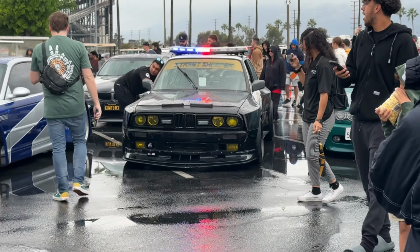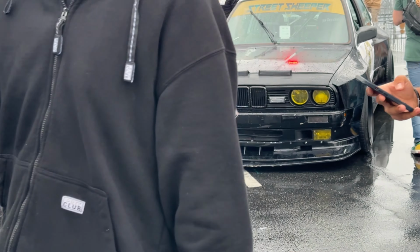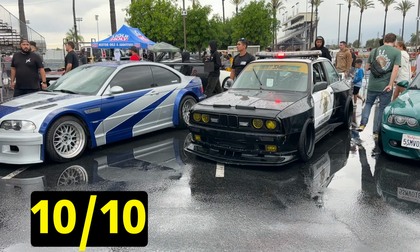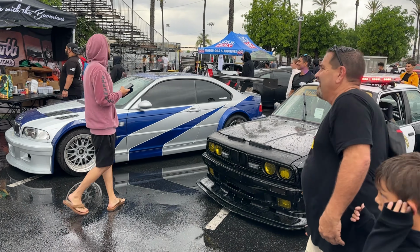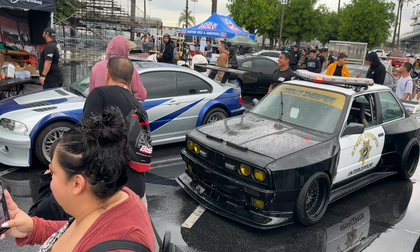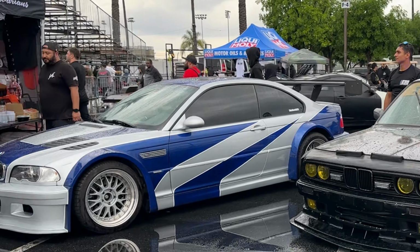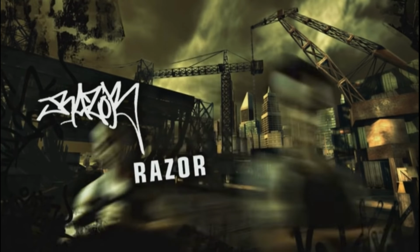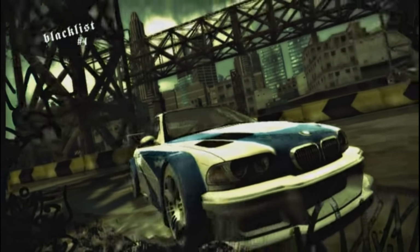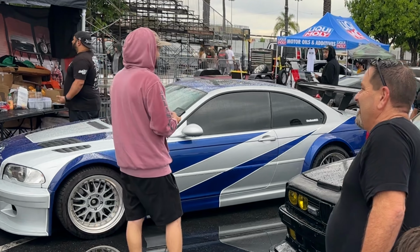And what do we have here? Street Sweeper Patrol Unit. Wide body, spec'd out everything with the police lights. 10 out of 10 creativity there, sir. And our Need for Speed Most Wanted childhood nostalgic car is just to the left of there. We found it. Razor took it from us back in 2005 and we got it back in 2023. 10 out of 10, guys. Both of these cars. Definitely cool whips for sure.